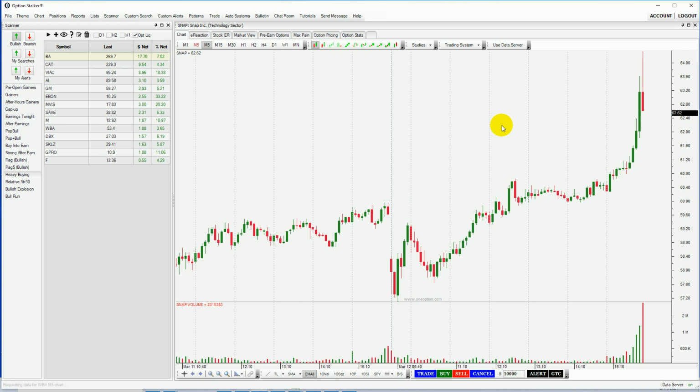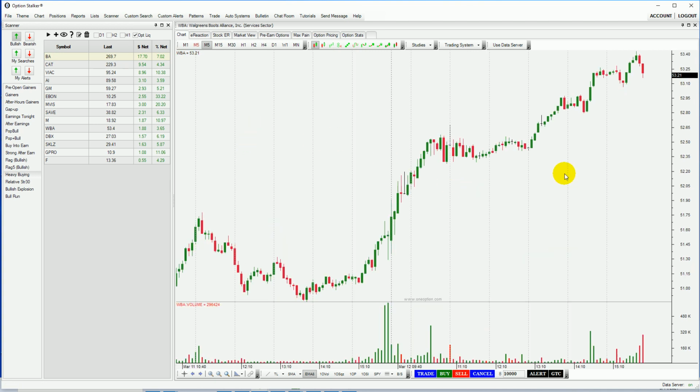WBA was another one that I had mentioned. Let's take a look at that one. We're right in here. It got a nice little pop. That stock went in the money on those $53 calls. It got to 53.40. If you had your target profit out there, you at very least made a 100% gain on half the position. The rest of it was free. You wouldn't have lost money if you used that tactic.